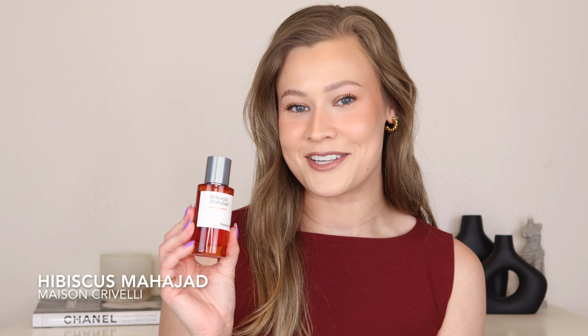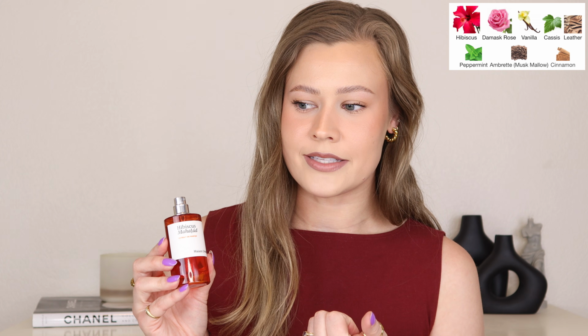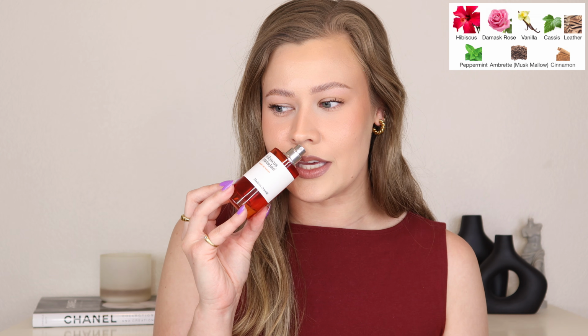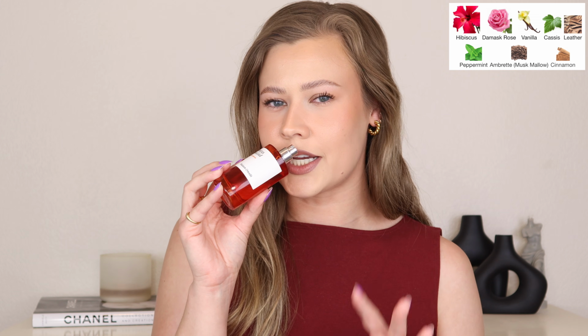And then I would have to say that my top, most sultry, most seductive, sexy rose would be Hibiscus Mahajad from Maison Crivelli. She is in a league of her own. Very bold, powerful. As I noted earlier, lychee and rose is a very popular combo, and in here we've got hibiscus and rose. And the hibiscus still provides a fruity undertone, but just takes it in a different direction. You're getting the smell of an authentic hibiscus tea with luscious, sexy rose.